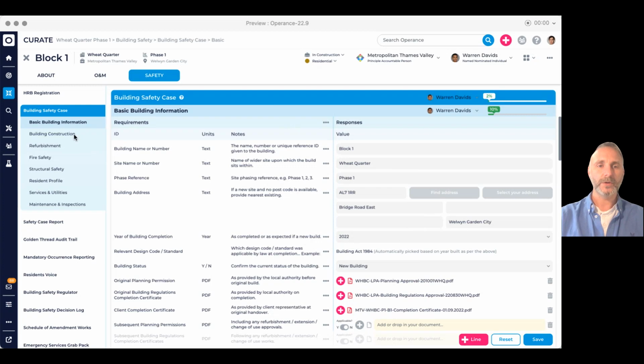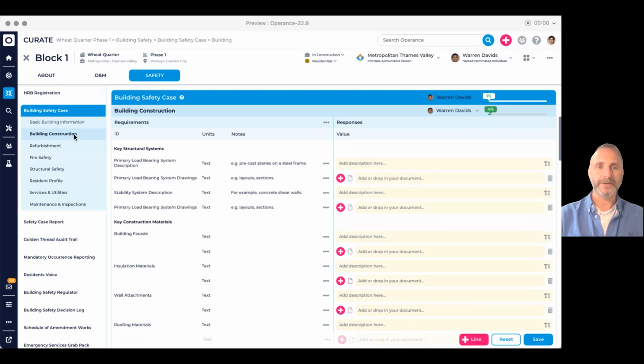Let's give you a quick overview of other information that is required. So from a building construction perspective, key structural systems, key construction materials, things like that are also required. Now, it may be that this information is not actually accessible to you or is not available. A building that's maybe 40 years old, for instance, may not actually have the evidence you need in order to find out, for instance, the primary load bearing system. So you not only need descriptions of that, you can drop in some documents of that as well.